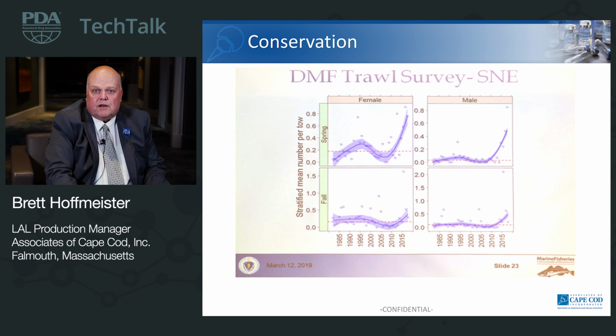A lot of these conservation efforts are paying dividends. For instance, here we have some data from the spring and fall trawl surveys. This is something the state's been doing for over 40 years. And in the past 5 or 6 years, we're seeing increases in numbers that they haven't seen in the entire 40-year time series, which is really good news for the horseshoe crabs. We're seeing that in both male and female populations. And again, it's been consistent for the past 5 or 6 years. Very good news for the fishery in Massachusetts.